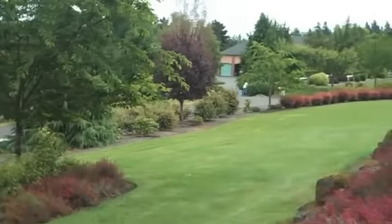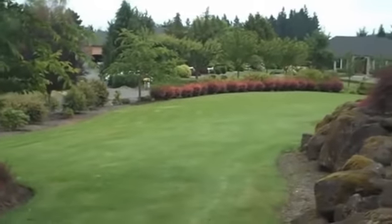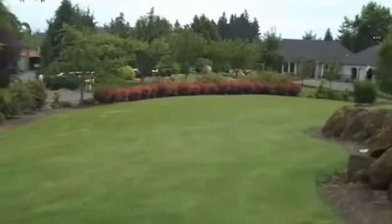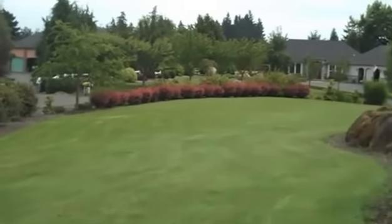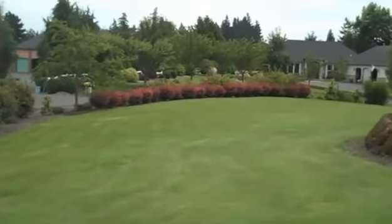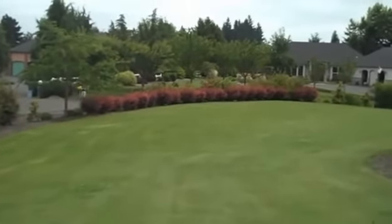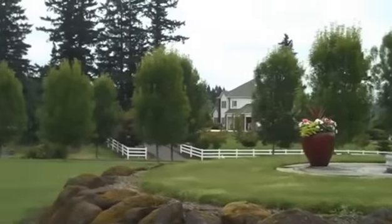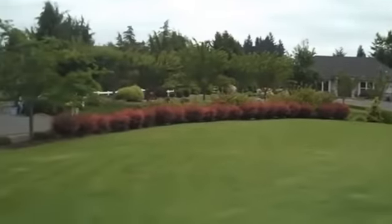What I have here is actually a 4-acre piece of property, and 2 acres of that are fully landscaped. So I had essentially 1.5 acres of lawn space and a whole segment of beds all the way around that I had to deal with mole issues with. So as you can see, there's a lot of lawn to deal with.